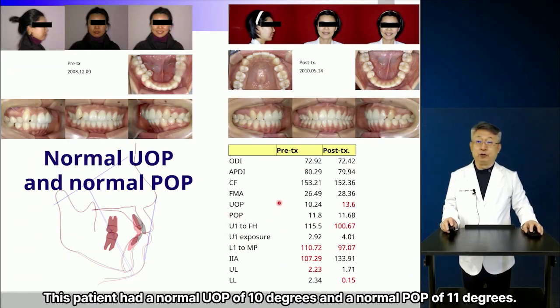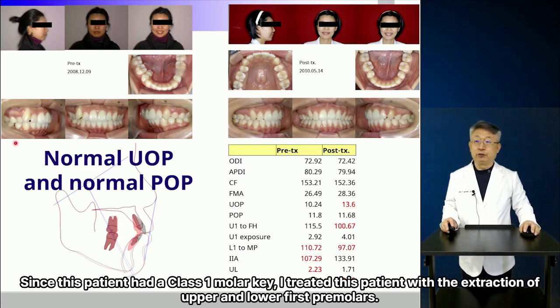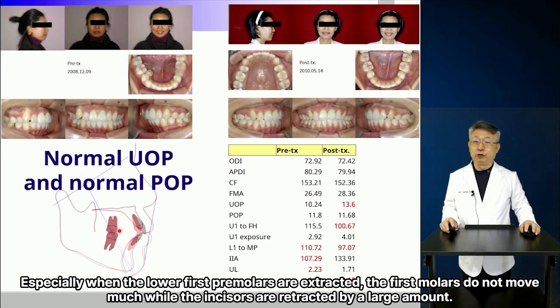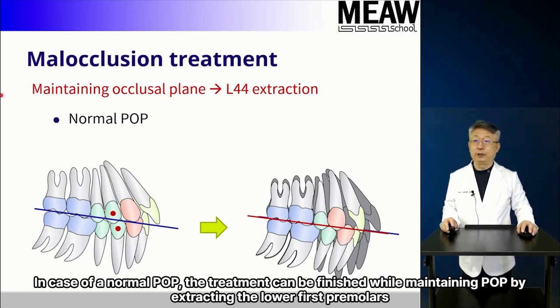This patient had a normal UOP of 10 degrees and a normal POP of 11 degrees. Since this patient had a class 1 molar key, I treated this patient with the extraction of upper and lower first premolars. Especially when the lower first premolars are extracted, the first molars do not move much, while the incisors are retracted by a large amount. As a result, YON to FH changed from 115 degrees to 100 degrees. In case of a normal POP, the treatment can be finished while maintaining POP by extracting the lower first premolars.